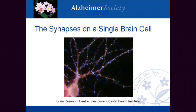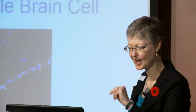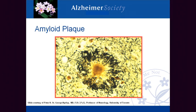Now, this is a picture of all the different synapses on a single brain cell. This is from the Vancouver Coastal Health Institute. So this is a real picture of a real brain cell blown up many times. See all those little dots of light? Those are all synapses. So we want all our synapses firing. And we run into trouble when we get something called an amyloid plaque building up.